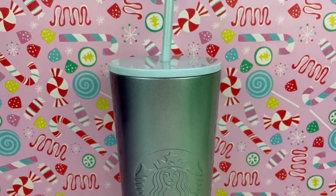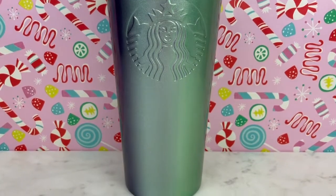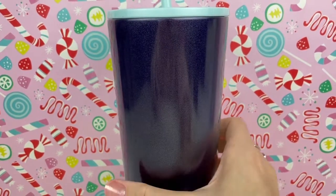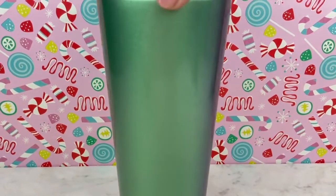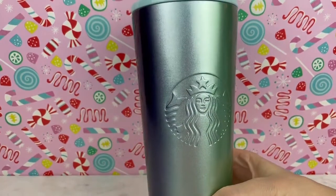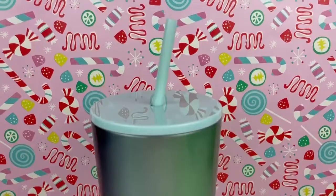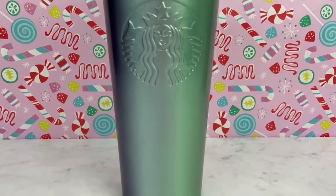There's a green and navy glitter gradient cold cup. So the gradient effect on this cup goes from side to side, not top to bottom. And even though it's hard to tell from a distance, up close you can tell that it is a little bit sparkly or glittery. On one side of the cup, it's navy blue. And then that fades at the front and the back to the other side, which is more of a minty green. So the Starbucks logo on the front is right in the middle of some of that gradient transition. It's a great spot for it. The lid and straw are both light blue. It's 24 ounces and costs $24.95.